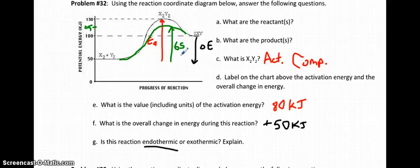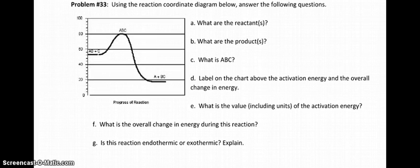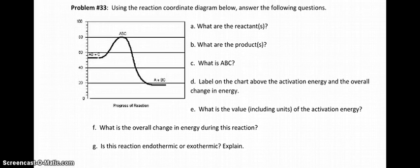So to make that analogy again, the boy and that girl in the hallway, they don't have to run as fast to collide and throw their books up in the air and fall in love and go to the dance. So the activation energy has decreased. Now, hopefully this reaction coordinate looks familiar. Very similar to the last one, probably a little bit more common in a sense.